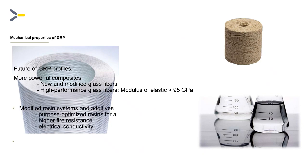If we look at the resin part, obviously a lot of technology and research have been put into the resin parts as well. For the future, we're going to look at purpose-optimized resins with higher fire resistance, electrical conductivity, but also resins with different color applications. And we should also not neglect bio-based resins, which we are starting to see more and more of.